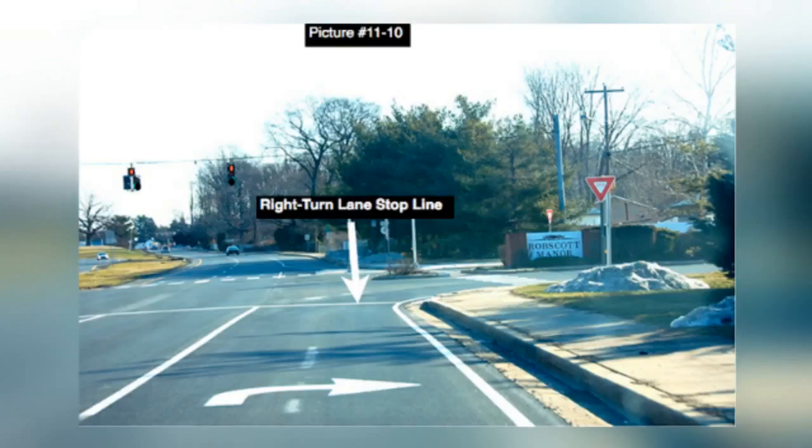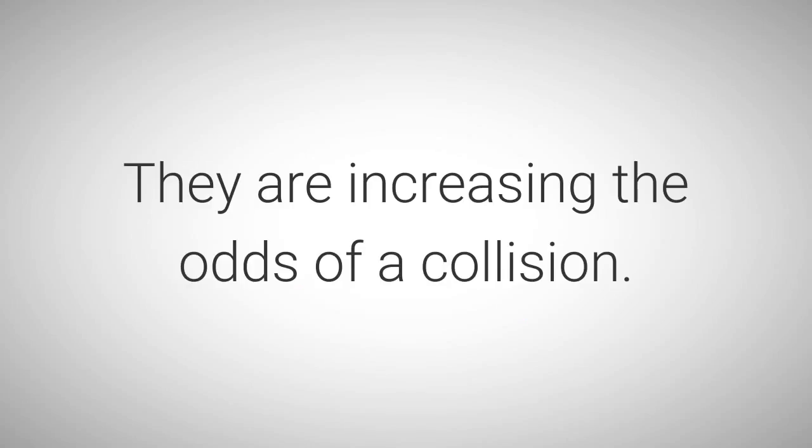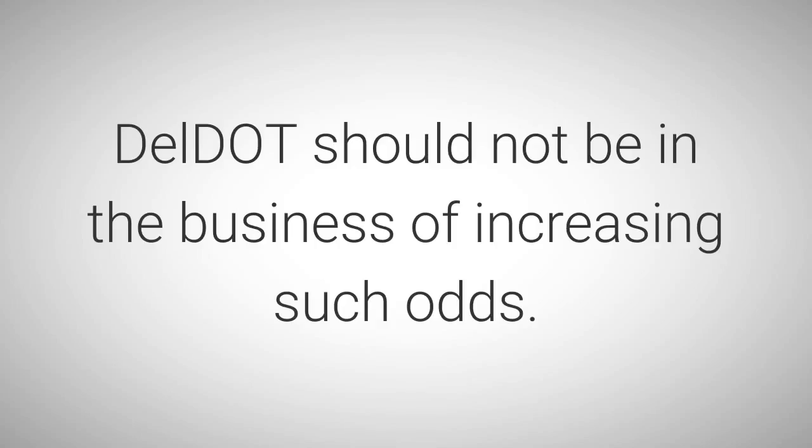Confusion repeated. In the intersection in picture number 11-10 above, right-turning traffic is required to come to a full stop on a red traffic signal prior to turning right. Delaware Code Title 21. At the same time, right-turning traffic can proceed to turn right without coming to a full stop on the red traffic signal due to the placement of the yield sign. Delaware Code Title 21. As stated in Chapter Number 5, Fix-It, DelDOT has created an oxymoron. They are increasing the odds of a collision. DelDOT should not be in the business of increasing such odds.